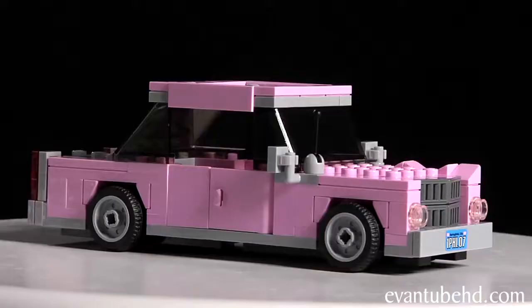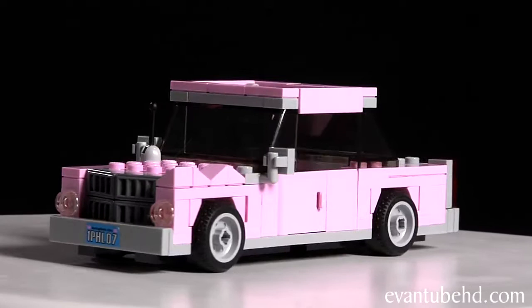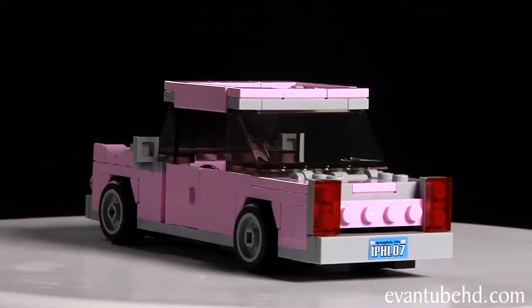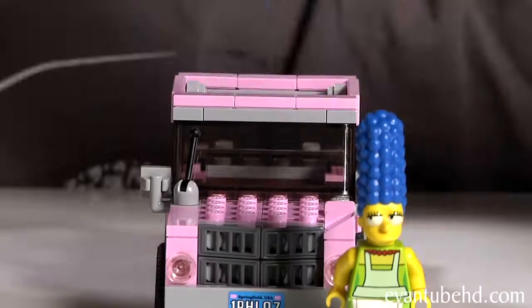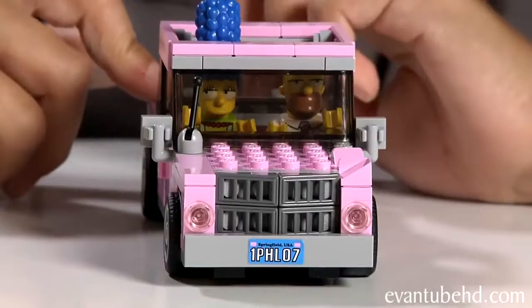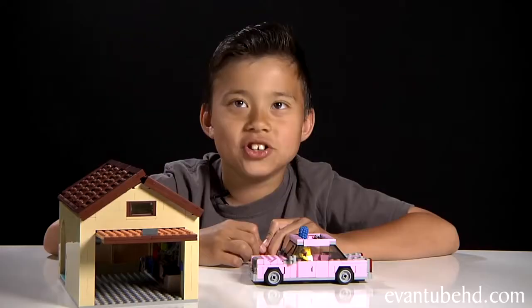To go along with the garage, we have Homer's car. It's a cool pink car with no roof. I hope there's no rain in the forecast. Let's put Marge and Homer in there. There they go. There's not really any room for the kids, but there is a trunk right here.